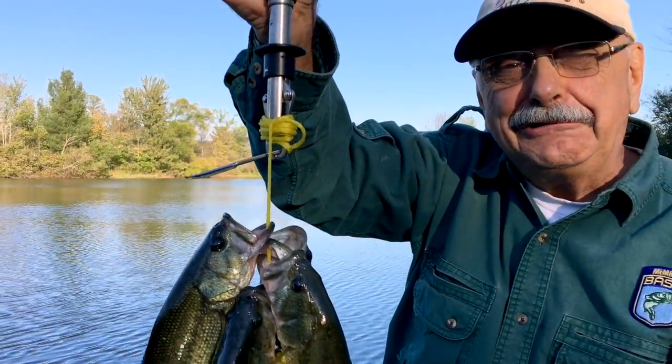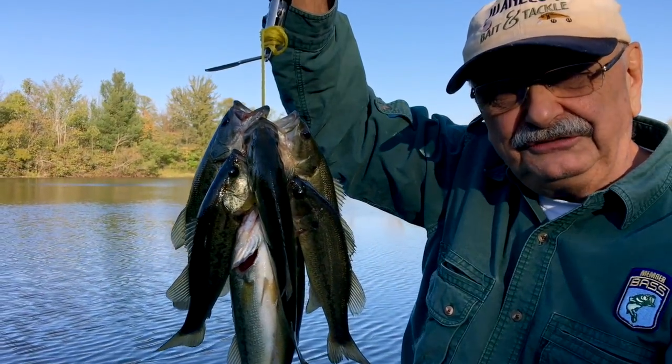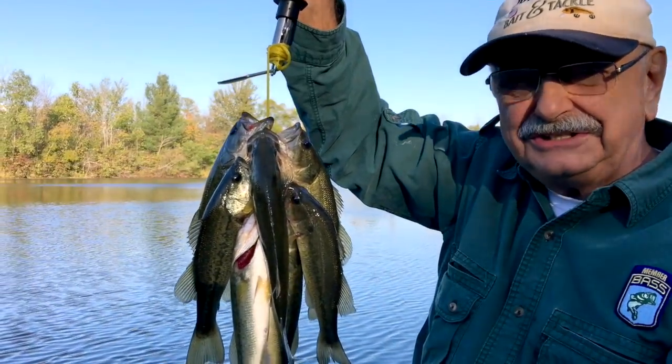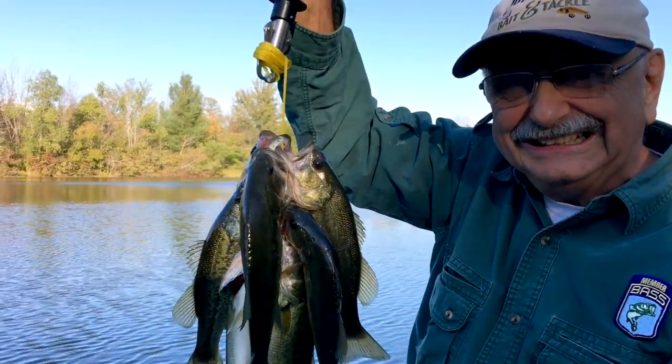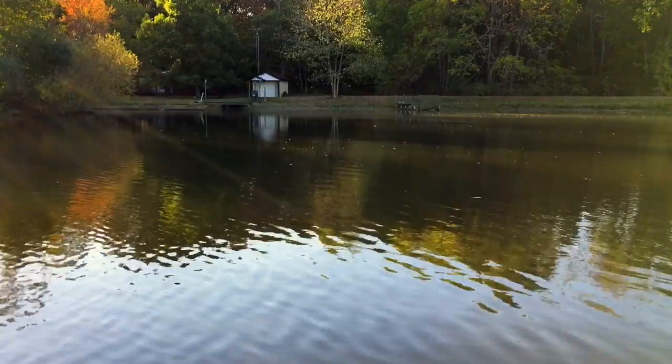I've got 3¾ pounds of fish here on this stringer, and even an average fish filleter is going to get at least a third of that in fillet, so that's going to be well over a pound. Let's get in the house and get started filleting these guys.